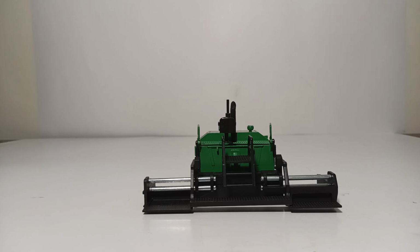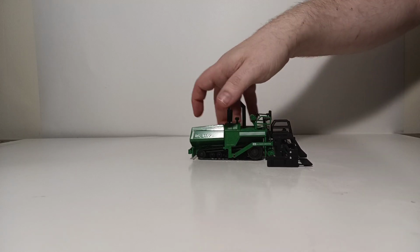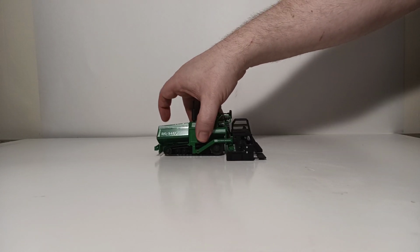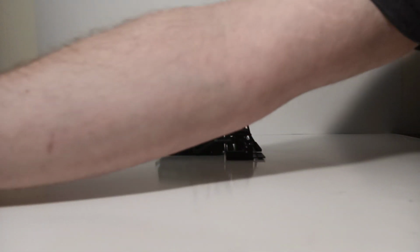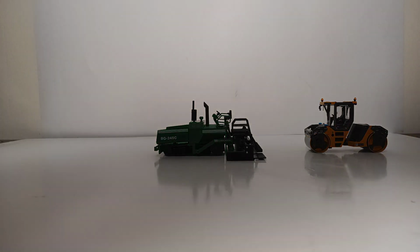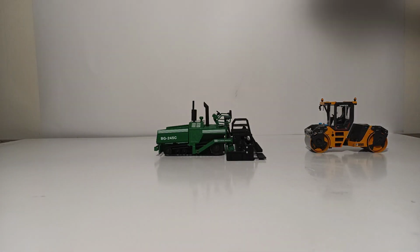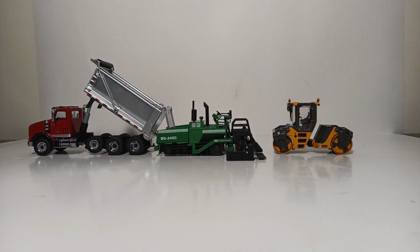So to conclude the video, let's show it in a small paving diorama. We're going to mix decades together here just for giggles. We'll have our Barber Greene paver. We'll bring in a modern Volvo roller and a brand new International HX dump truck. And with that, you have a very small but effective paving diorama.